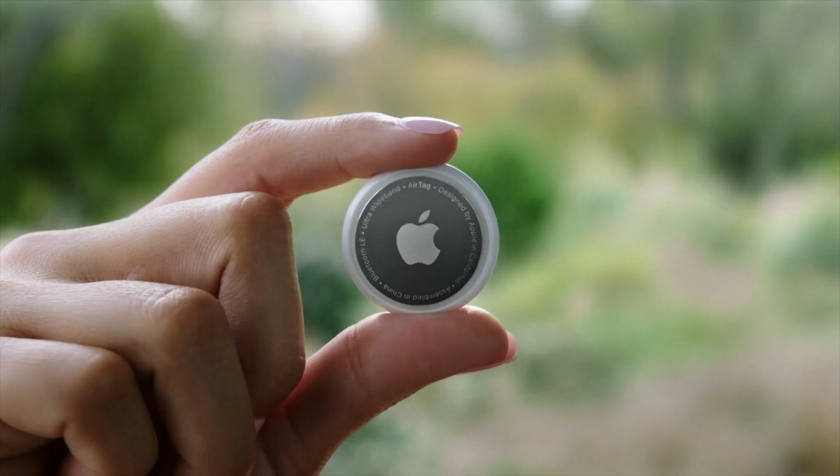AirTags, whatever. AirTags, the new product category Apple will dominate, and Tile will be a thing of the past. Oh, what's that? Oh, Tile already asked Congress to investigate Apple for antitrust concerns an hour after the announcement.